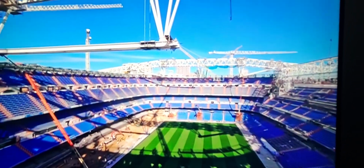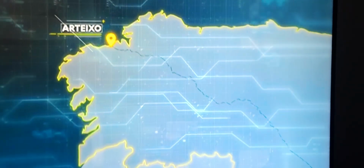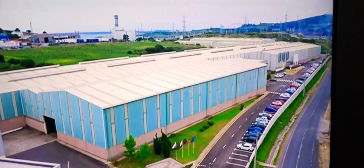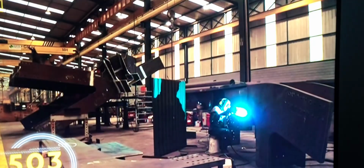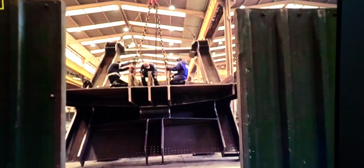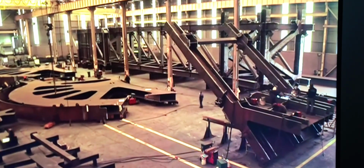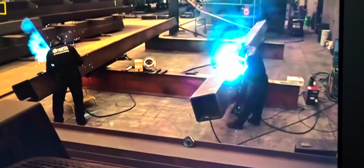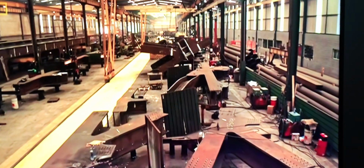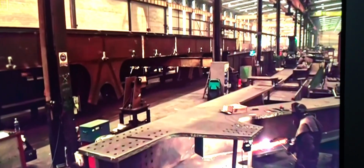This operation began months ago, nearly 600 kilometers away. This is where the roof's metal structure is being manufactured. 250 workers in rotating shifts, 24 hours a day, in order to deliver 14,000 tons of steel in record time. But their job is far from over.